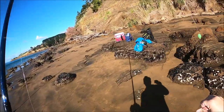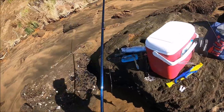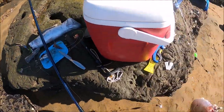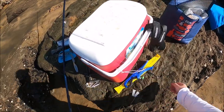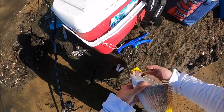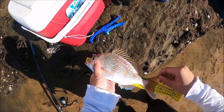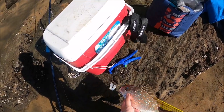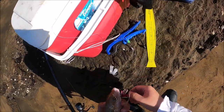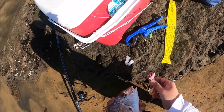27 wouldn't be a bad second fish to proceed for the day. Let's have a measure though. So yeah, he's obviously big enough here. Let's have a look here. Oh yeah, over 27. I would let this fish go, but it is winter and I would like to take a feed home today, and that's what I came out to do.